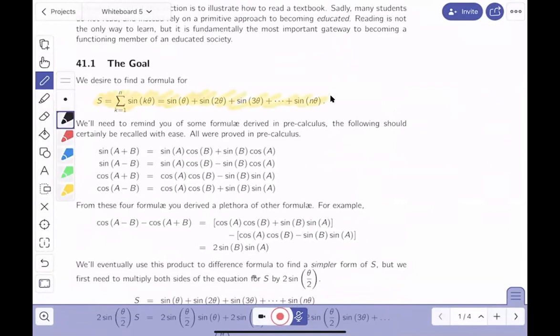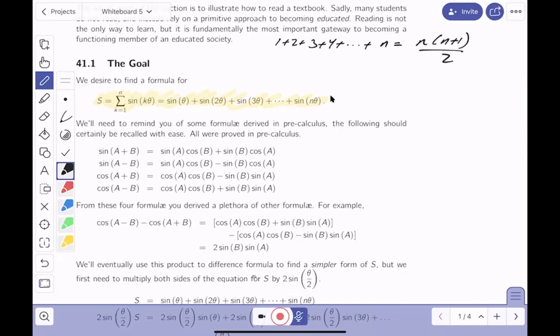If you remember, when you took pre-calculus, they found formulas for things like 1 plus 2 plus 3 plus 4 and so on up to n. The formula they found was n times (n plus 1) over 2, which is known as the sum of the integers. They also did formulas for sums of integers that were squared or cubed or to the fourth power or the fifth power. They do that basically in pre-calc at Essex, by the way. Normally it's done in what's known as algebra 2.